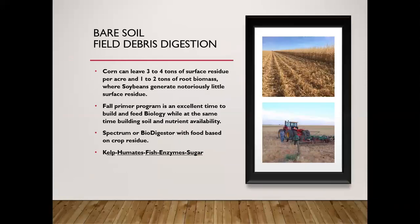So when we start to talk about how we do this in bare soil, field debris digestion, all of these types of things. When we start to think about it, corn can leave 3 to 4 tons of surface residue per acre and 1 to 2 tons of root biomass. That is a lot of carbon. And so how do we digest that?